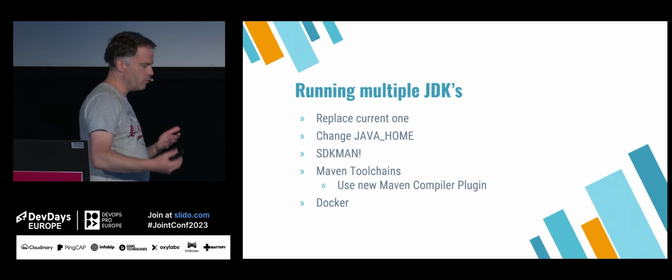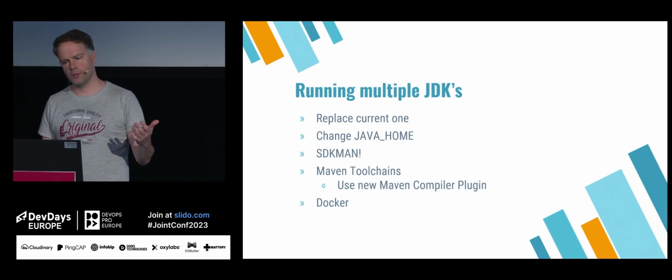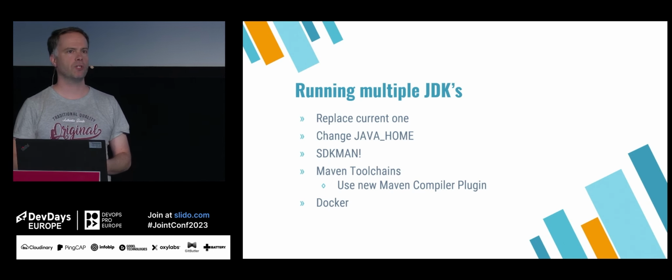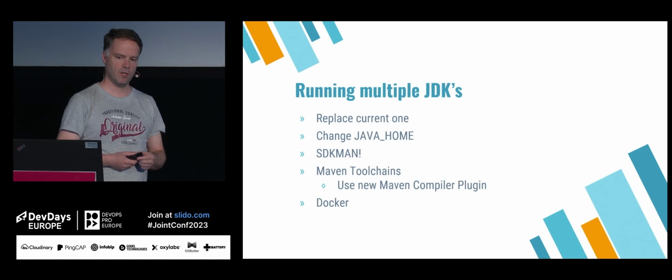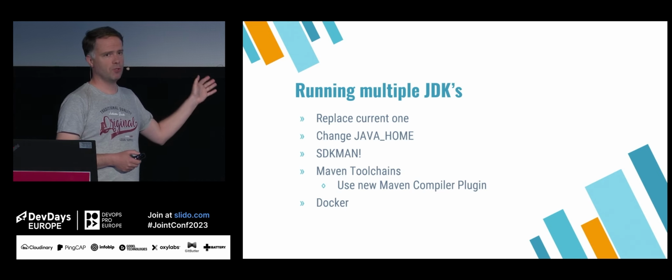And then if you do the upgrade process from Java, you probably want to have multiple versions of Java installed at once, because you want to upgrade your application and still you need to fix bugs on the old version of your application. So there are some various ways to do that. I put Docker in here.